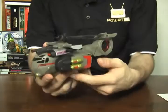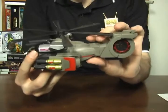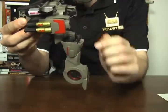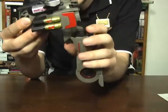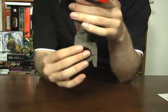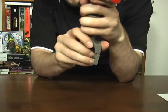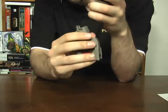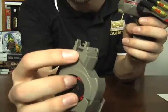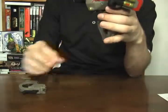Blackout's transformation is pretty simple and straightforward. The first thing we do is grab the tail of the helicopter and pull down. And you'll see this piece will become the waist. So we're just going to move it up like that and push these down. This tail, very end, will become a disc shooter for Blackout to hold. So I'm going to just take it right off. It does have a couple snaps on the edge, which can make it a little difficult to get off. But once it's off, it's off.